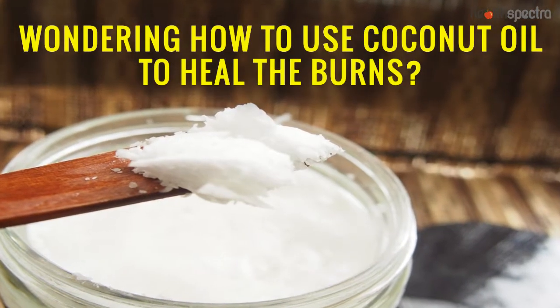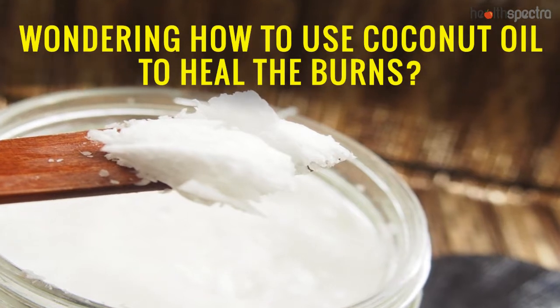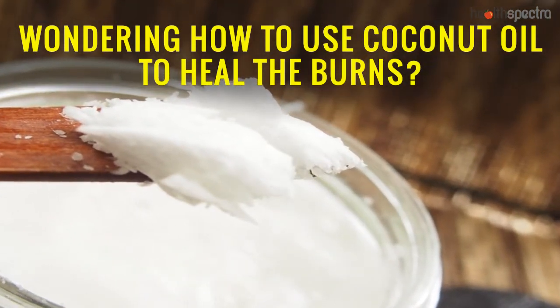Wondering how to use coconut oil to heal the burn? We definitely have some amazing remedies up our sleeves for you to look into.